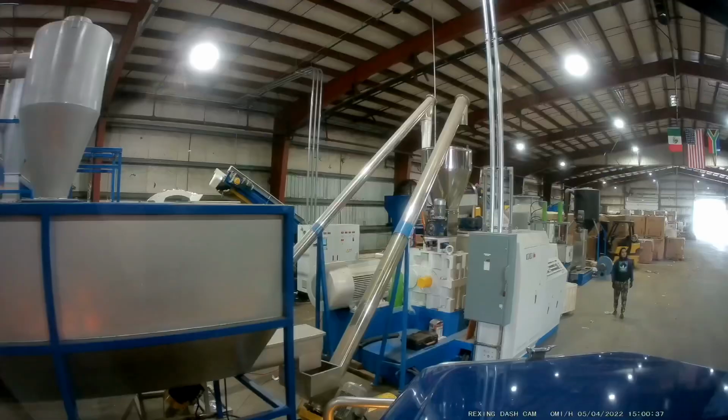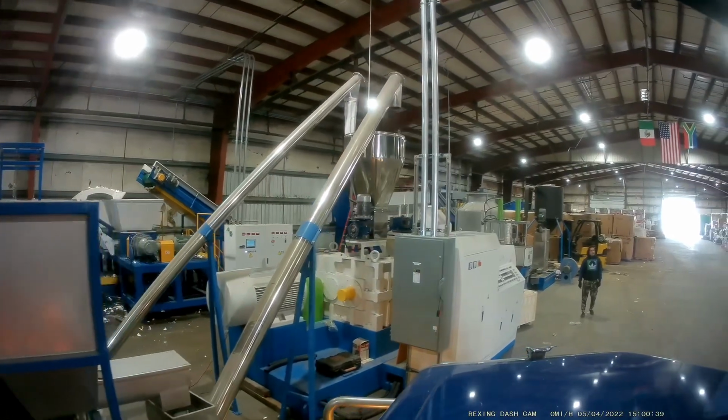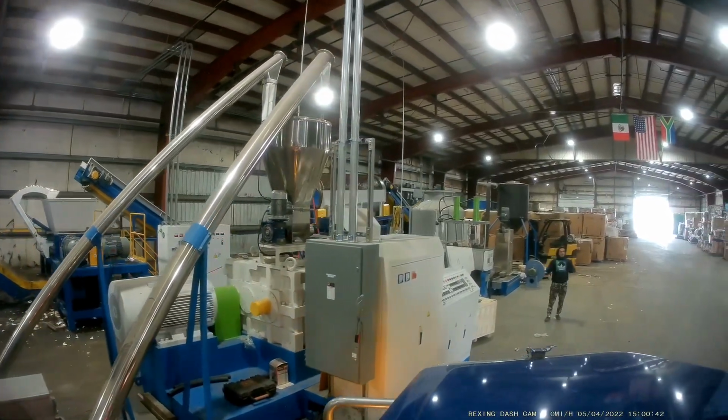This was a plastic recycling plant. Kind of interesting. I had to drive inside the building, inside the plant where they're recycling everything, to where they have a little dock set up, back up to that, and then got loaded. But I got some video of going in and some also video of what they were recycling. It's kind of interesting.